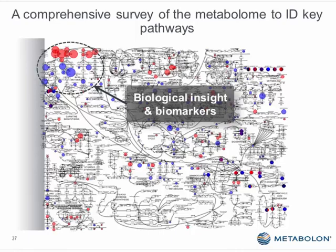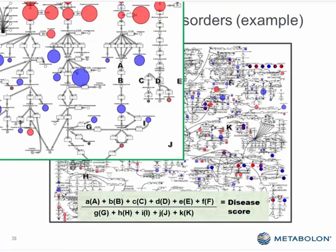And you can also score these. Typically, many of these things are being measured in relatively small numbers. So you might just measure an amino acid or one other metabolite. We're measuring all the metabolites in these pathways, or many of these metabolites. So you can come up with these algorithmic scores that are much more specific and potentially higher signals for uncovering these diseases.